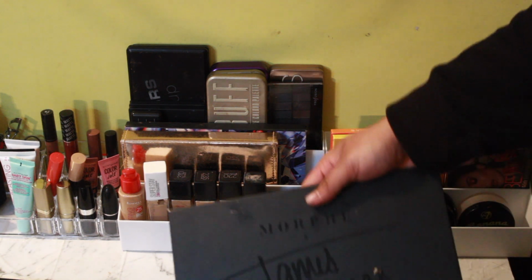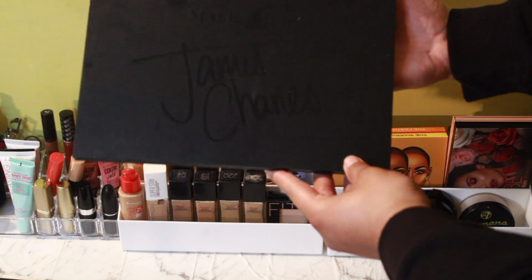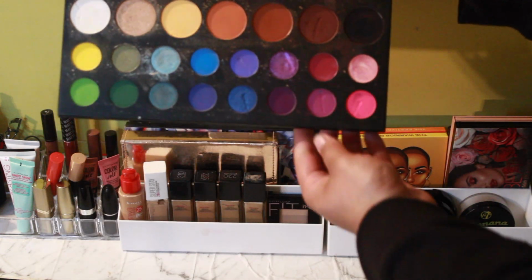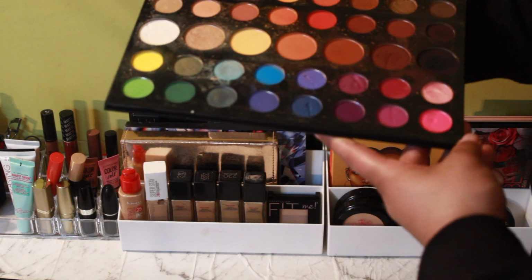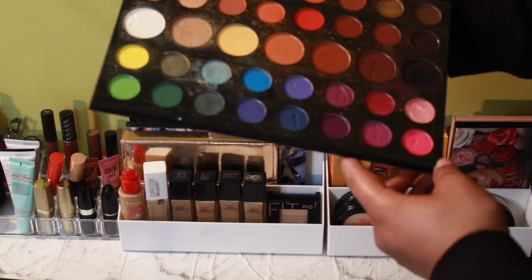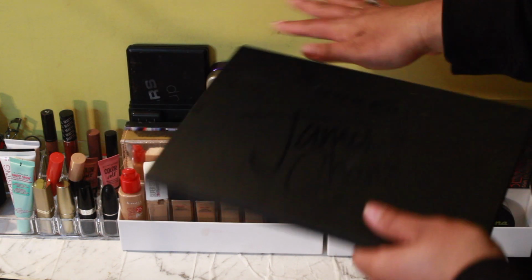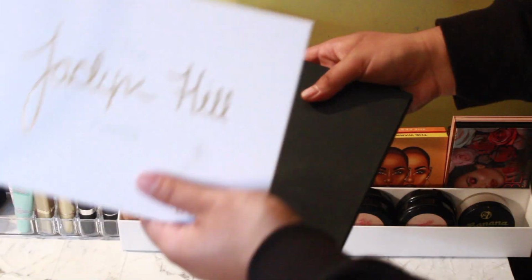And then the first ever palette I ordered from Morphe in my life, for the first time ever, was of course the iconic Morphe by James Charles palette. So again, really messy. I haven't used it as much, but I'm really looking forward and hopeful to using it. As you can see, my nephew got into it and dug out some sections in it, but yeah, I gotta clean my palettes out as soon as I finish this video. But yeah, this is the James Charles palette, and these are all the 3 palettes I ordered from Morphe.